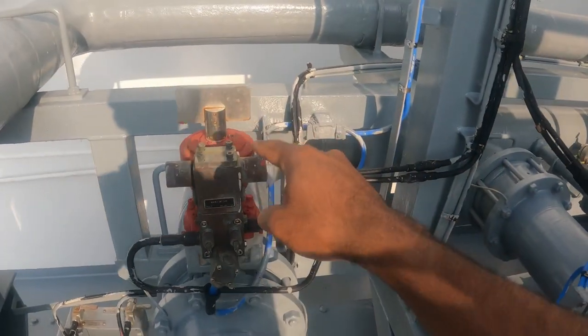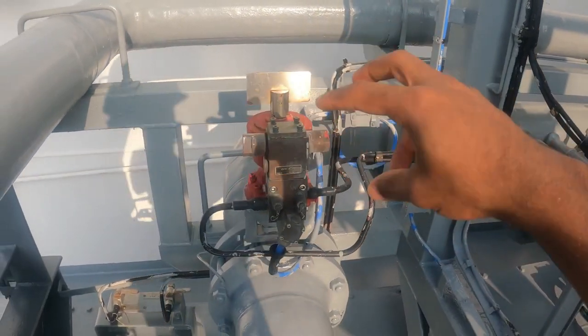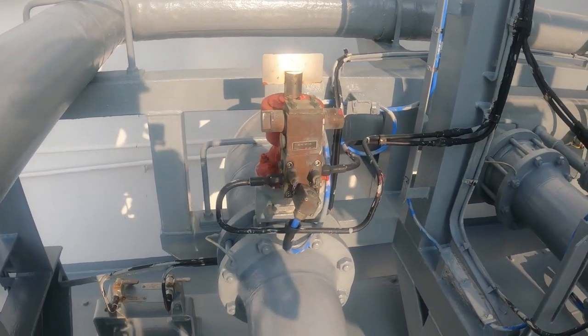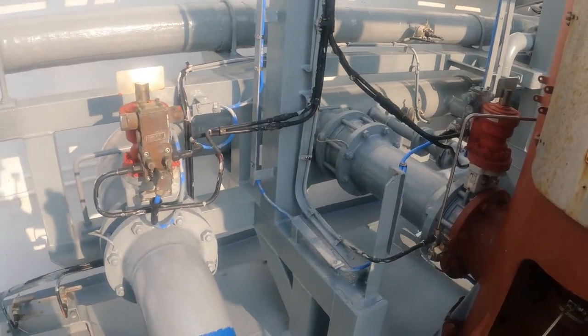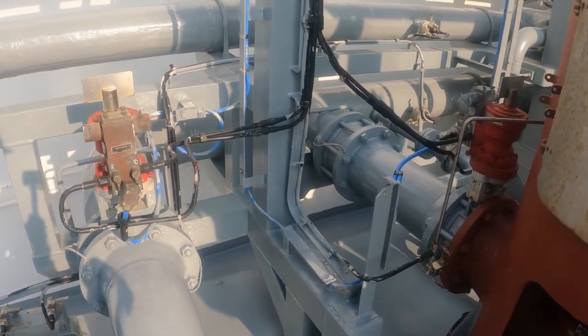It can be operated from CCR, and this valve will be keeping it to 10-15-20% when we're putting in the cargo. This line is heading from manifold to tank. We'll have to line up that thing and we can do.